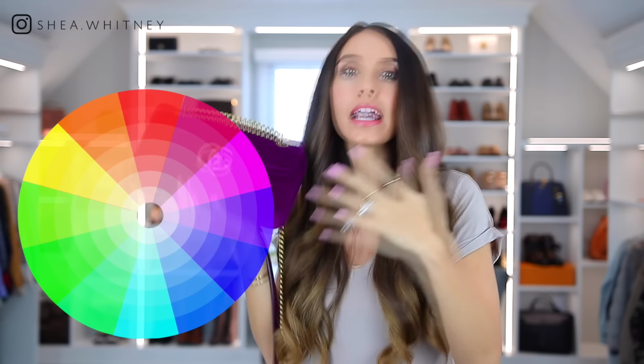I also suggest the color wheel. So I'm gonna insert the color wheel here. They say that, opposite colors of the color wheel. So for instance, if you wear a lot of camels and browns and neutrals, then opposite of that is actually blue, and that would really contrast and complement your outfit. So consider that. There is the color wheel for your reference.